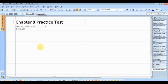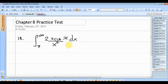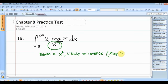All right, so the first one is we're supposed to use a comparison test to state whether this converges or diverges. So we've got the integral from pi to infinity of 2 plus cosine x over x squared dx. And this is similar to what we did in class already. Since the denominator is x squared, it's likely to converge. Basically, the exponent is strictly greater than 1.